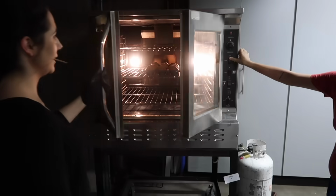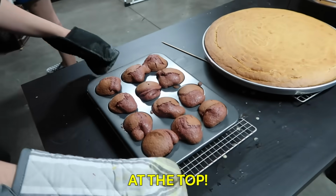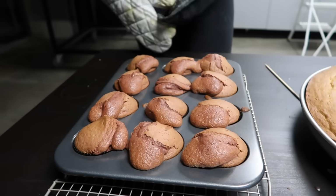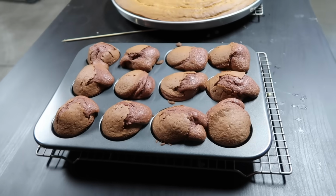So it's about 30 minutes later and our cupcakes are ready. They exploded a little bit at the top. They look awesome. They look unbelievable. It almost looks like a Venus flytrap with a tongue. Or a little bit Demogorgon-y. But we'll deal with these dudes later. For now, they go in the fridge.